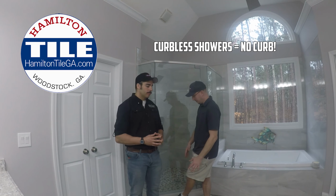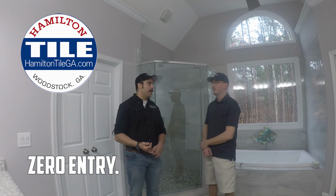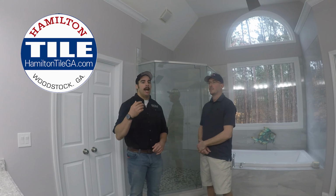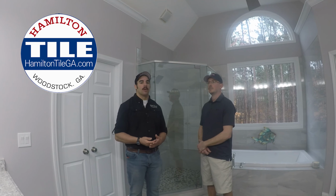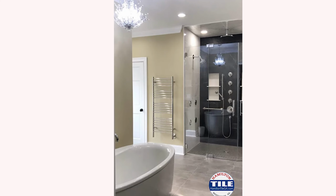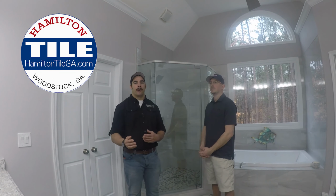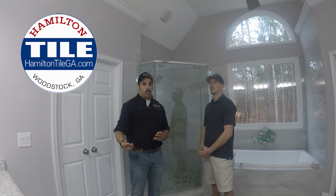They want zero entry, so this has to go. There are some other names for curbless showers: zero entry, barrier free. These types of showers are perfect for elderly people and handicapped people, and also aesthetically, they're a beautiful type of shower because everything flows into the shower. You can have uniform flooring throughout the whole bathroom. So a zero entry, curbless, barrier free shower, a lot of people want them.